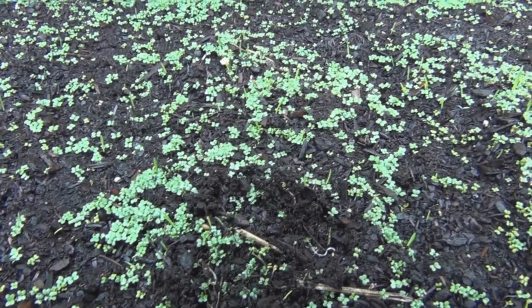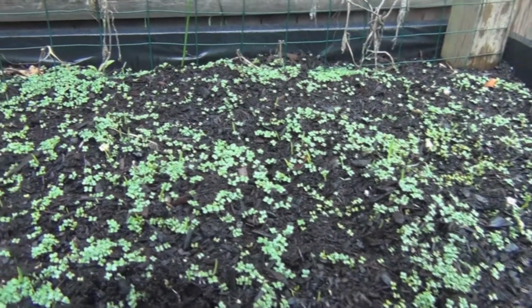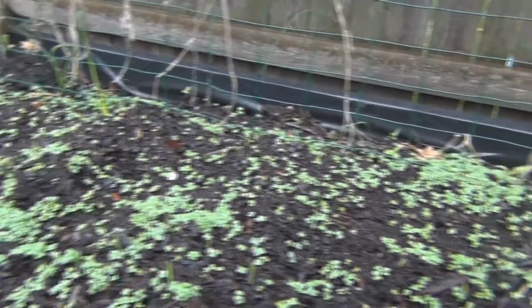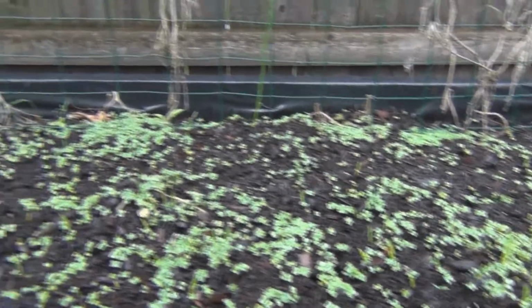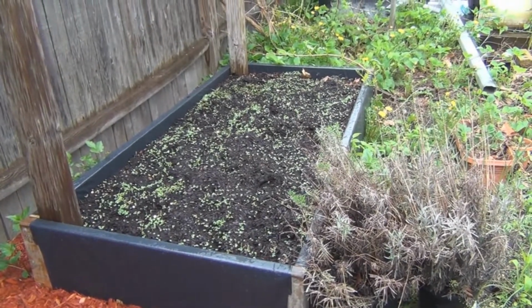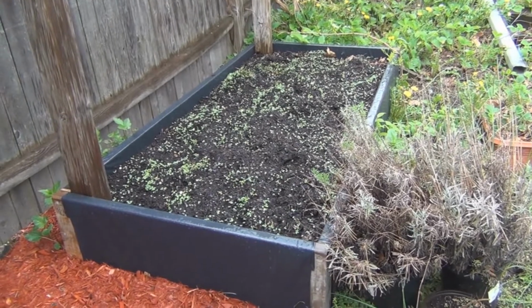So it'll be interesting to see what this looks like in a month. I'm hoping my peas, which I put up along the fence in the back here, can push up through the extra little layer of soil I put on top. But this stuff came up quick. And I'll dig that underneath after I harvest the peas.